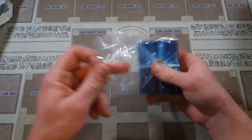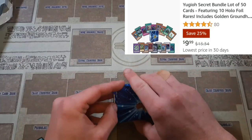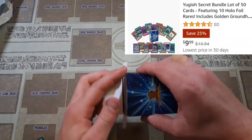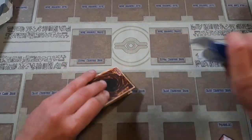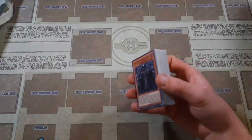So let's get on finally into our last set. Hopefully this one will be good. Hopefully I saved the best for last, but beating that Dark Magician and the Elemental Hero Absolute Zero is going to probably be pretty tough. But ooh, I gotta put that upside down so we don't see. I saw that. Or oh no, this is all foils.